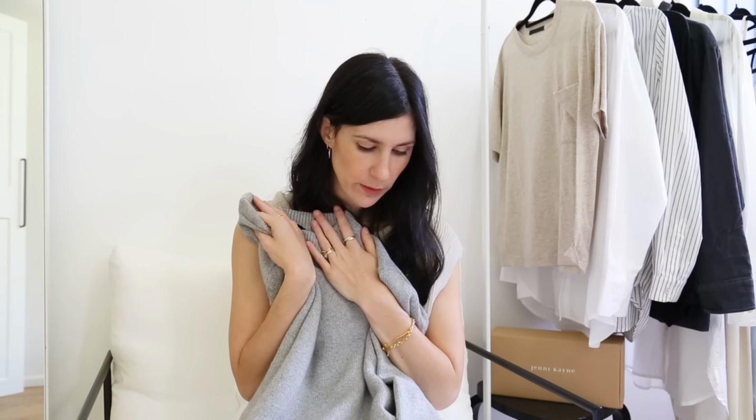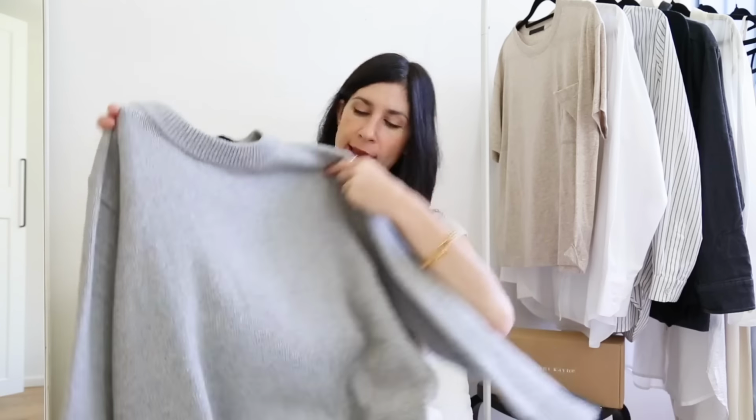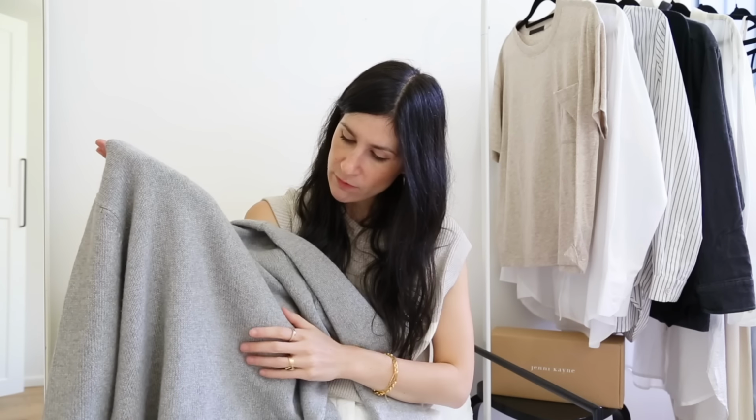It does also come in an oaty color on the website, which I really like. I hope that they expand the color range in this, because it is a style that I would 100% go out and purchase another one in, despite the fact that it is a little bit more of a premium price point. This one's held up really well, and actually I haven't noticed any pilling. I've worn this so much.